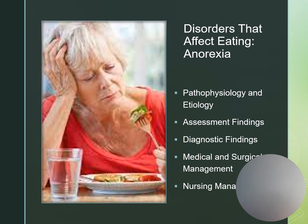Glycogenolysis is going to convert glycogen to glucose during periods of reduced food intake. In the older adult, anorexia can occur from ill-fitting dentures, fewer taste buds, and less active taste buds. So basically, clients with anorexia have an absence of hunger. Nausea might be present, and they also will experience hypovitaminosis.